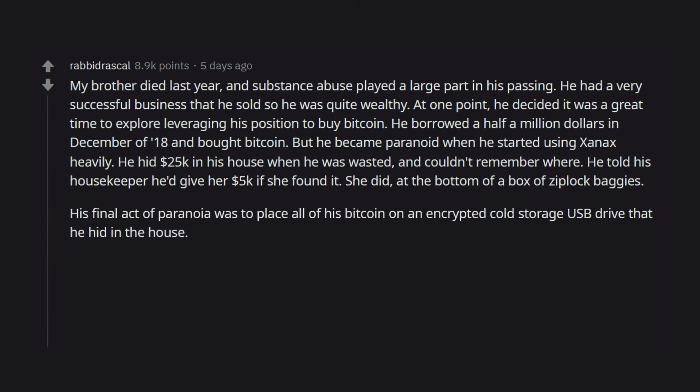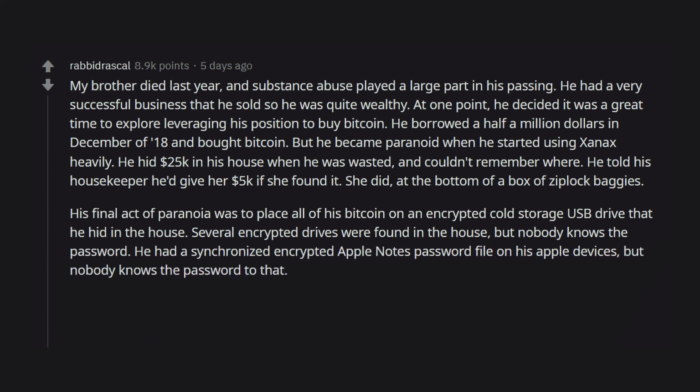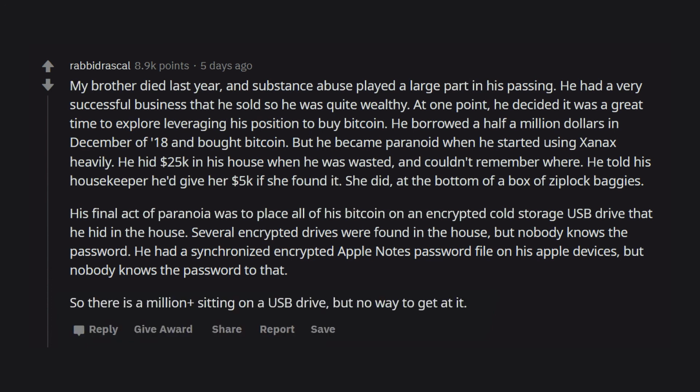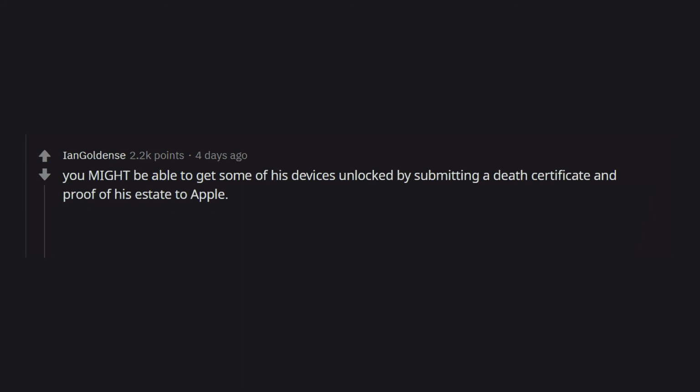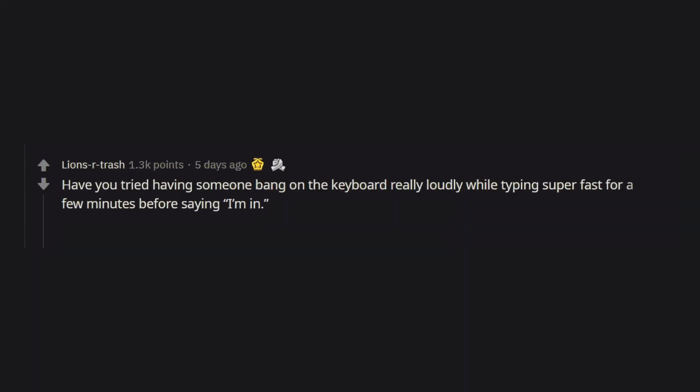His final act of paranoia was to place all of his Bitcoin on an encrypted cold storage USB drive that he hid in the house. Several encrypted drives were found in the house, but nobody knows the password. He had a synchronized encrypted Apple Keychain password file on his Apple devices, but nobody knows the password to that. So there is 1 million plus sitting on a USB drive, but no way to get at it. You might be able to get some of his devices unlocked by submitting a death certificate and proof of his estate to Apple. If he was using iCloud with an Apple ID, they may do it, but it's gonna be a very hefty process.